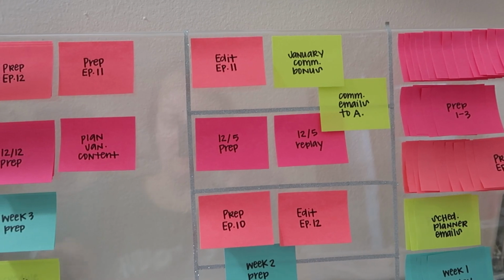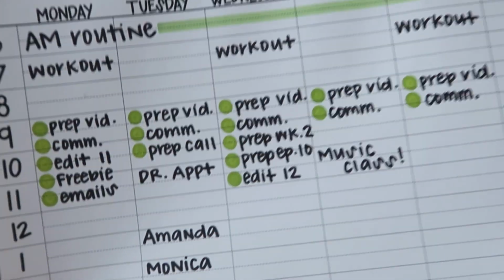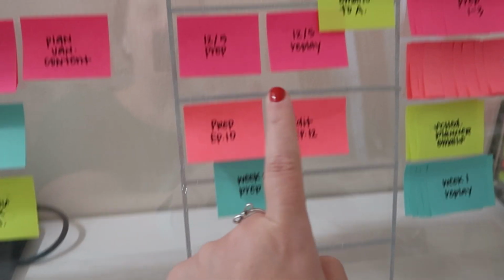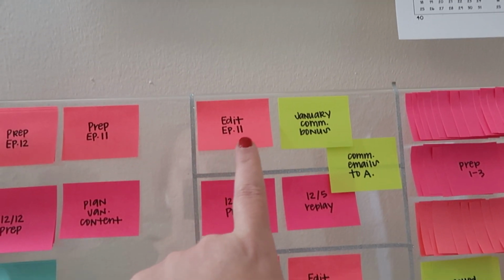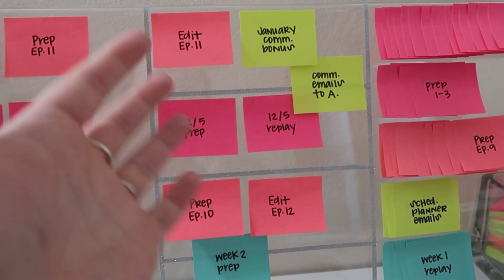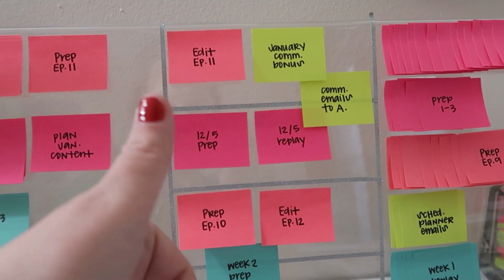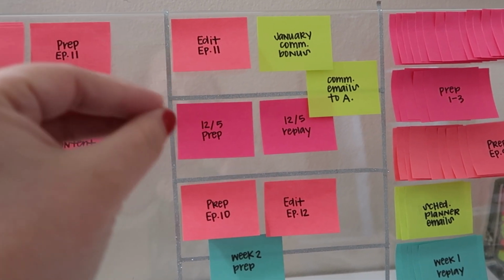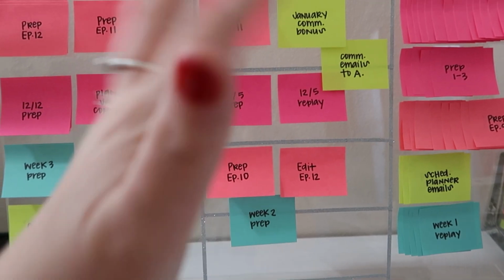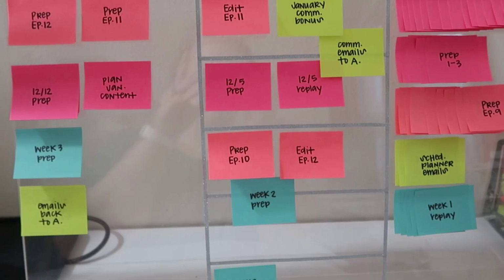So even though on here, it has edit episode 12 on Wednesday, and I've edited episode 12 on Wednesday, if I don't get to episode 11 today, that is obviously more of a priority than 12. So I won't move it down. I will leave things where they are, but I can see the priority. This is the priority based on what I've already prioritized in my head.